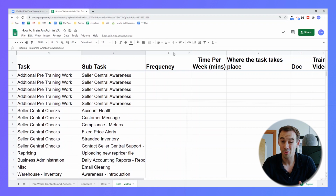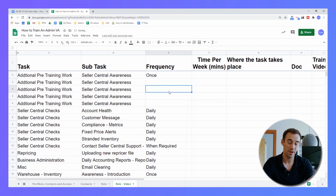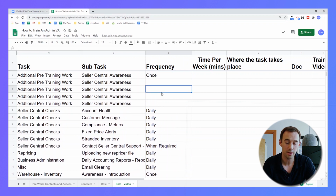Now, quite simply, let's go on to frequency. So again, let's uncover that. And I've just talked about here, I said additional pre-work once, and then we've got daily. And the reason why I put an additional pre-work is this is awareness training. So part of my VA's training is to do that. So then we'll uncover the next one, time.